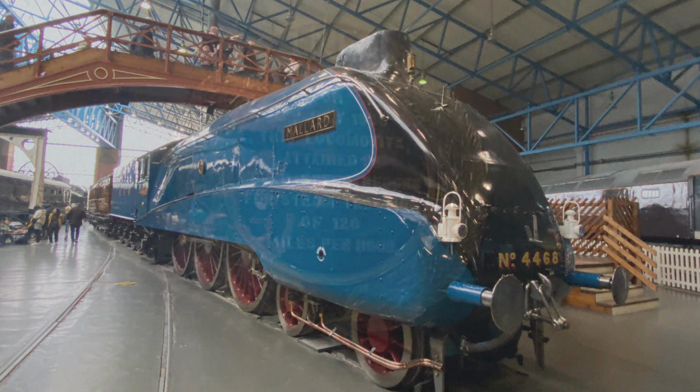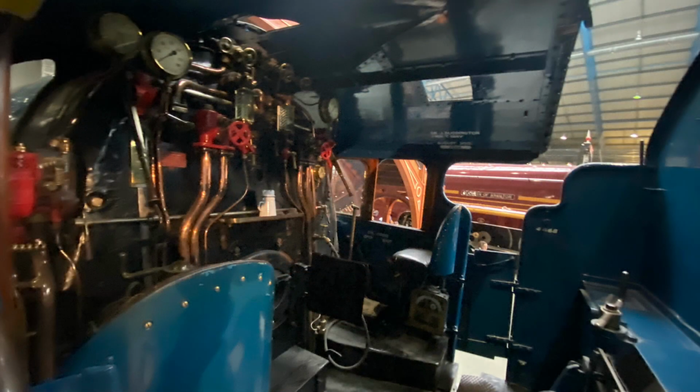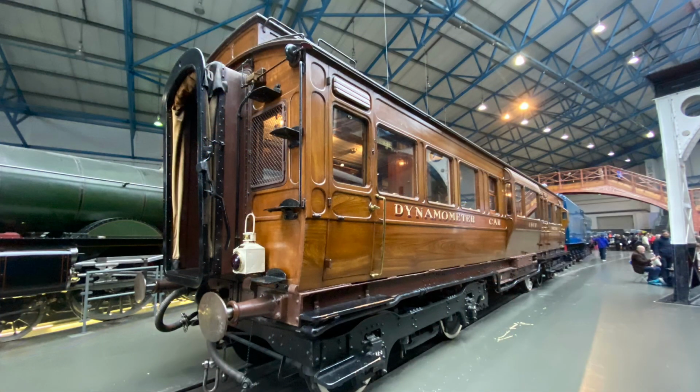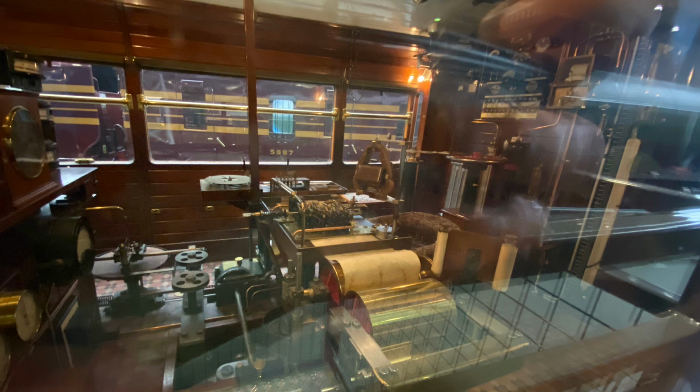Mallard stands proudly on display. You can actually go up a set of stairs and have a look in her cab. Mallard was coupled up to a dynamometer car, which is used to monitor the engine's speed and performance, and you can also have a look at this coach's interior.